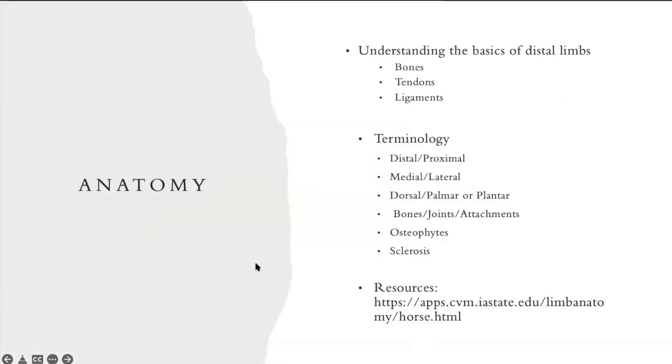So then we get into some of the anatomy and the terminology. We have to understand mostly your distal limbs, because when we're dealing with horses, probably 90% of our issues reside in the hoof and typically lower limb areas. So that's going to be the focus of my presentation tonight, but I will show some pictures of some unique cases that are not associated with the distal limb.